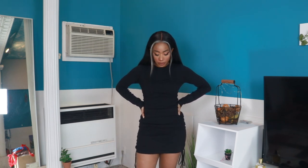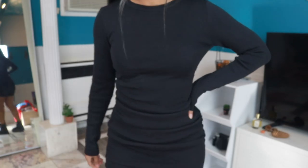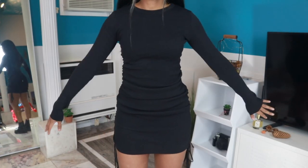I'm also gonna put the information to each piece that I'm reviewing down below for you guys. I have on my boots, just to give me some more height for this video, but I think I'd wanna wear some heels with this, though I don't even normally wear heels in the first place. So you guys can kind of see how the dress is looking.